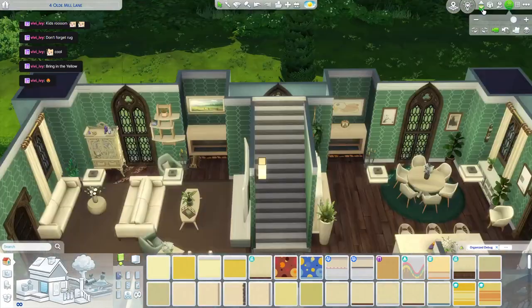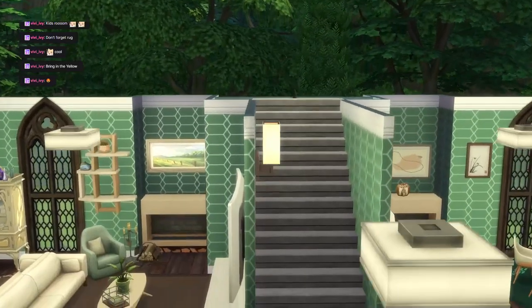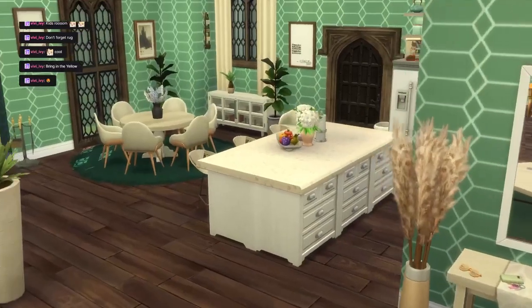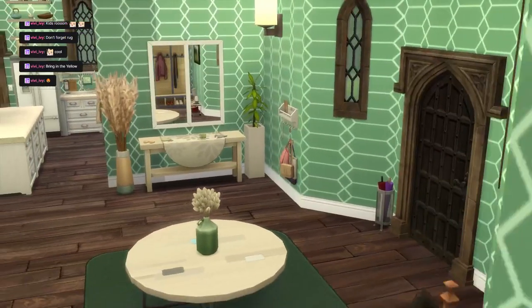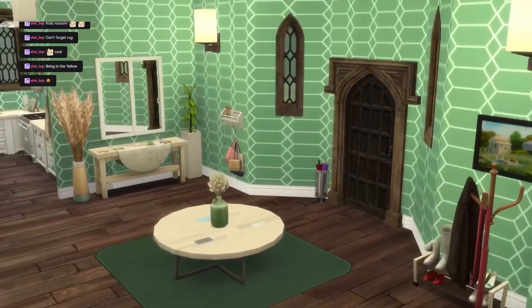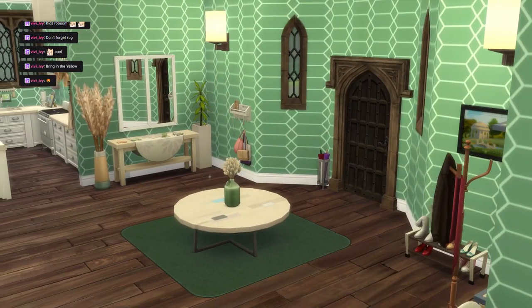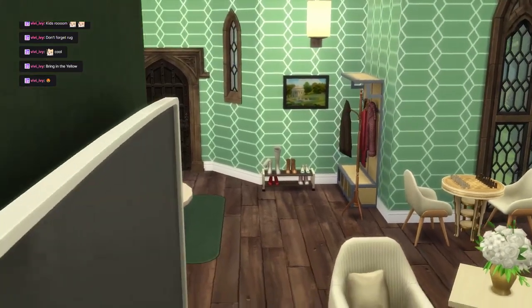So let's go down to our bottom level and take a wee squiz at what we did. I don't think I've done ceilings, but that's okay. I have not done ceilings. So this is our entrance area. I think the green and the cream works really nicely. And you've got little touches of the darker brown with the windows and that sort of thing too. So I think that's quite nice.